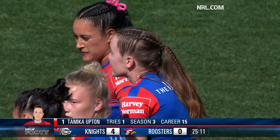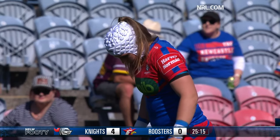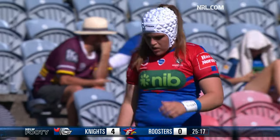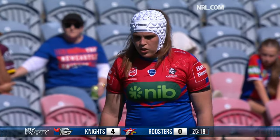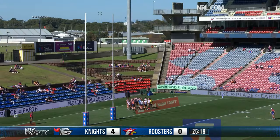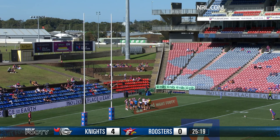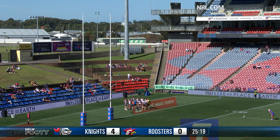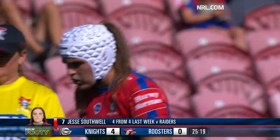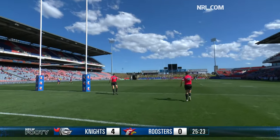Tamika Upton, 15 career tries, third of the season. Averages 215 run metres every game as well. That's second, by the way, behind Tegan Berry. Competition overall. Jessie Southwell. Misses.